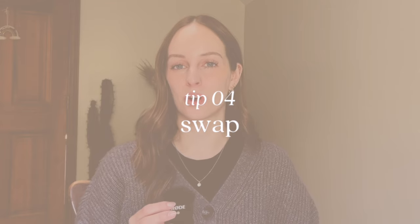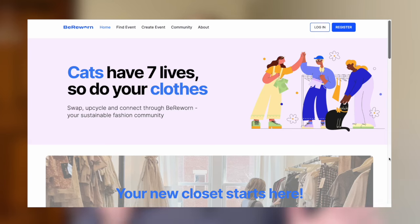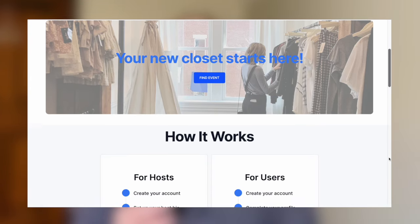My next tip for upgrading your wardrobe mindfully is to swap with some friends or people in your community. I love swapping because I think it's such a great way to truly embody the definition of circular fashion. If you live in or near a major city, I guarantee you can find a local clothing swap. You can also consider joining a local Facebook group to see if there's anybody in your community who's interested in swapping, or you can even just gather a bunch of friends at your home and have a little swapping get-together. Another great option is to use the platform Be Reworn, which will help you throughout the entire process of setting up a clothing swap. So definitely keep this in mind the next time you feel like you need a little wardrobe upgrade.